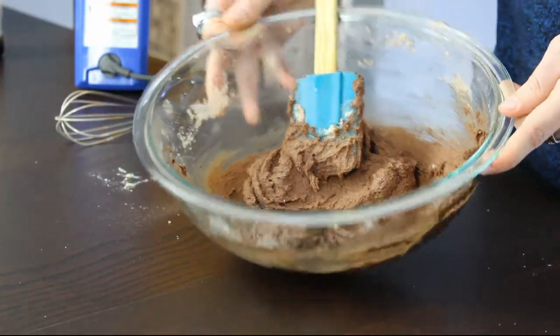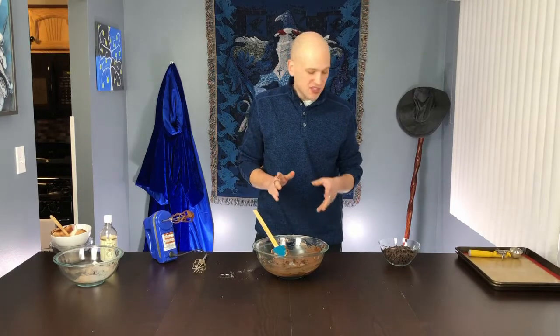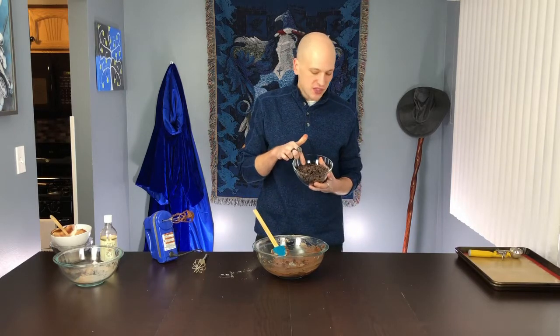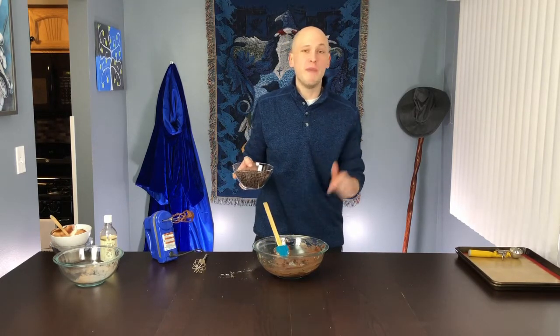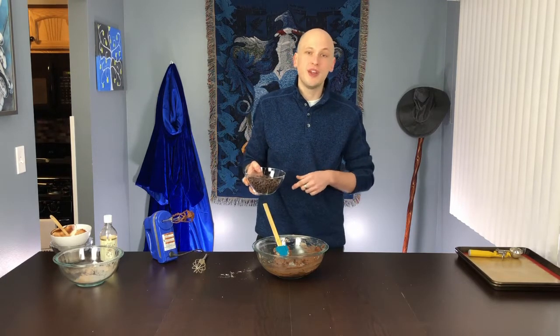Perfect, beautiful, fantastic. So now it's time for us to add in our very last chocolate, the third chocolate that is going into this mixture. And that is some regular semi-sweet chocolate chips. I'm gonna add 2 cups of semi-sweet chocolate chips into the mix, and again, use just my spatula to mix the whole thing together until all of the chocolate chips are evenly distributed throughout the batter.